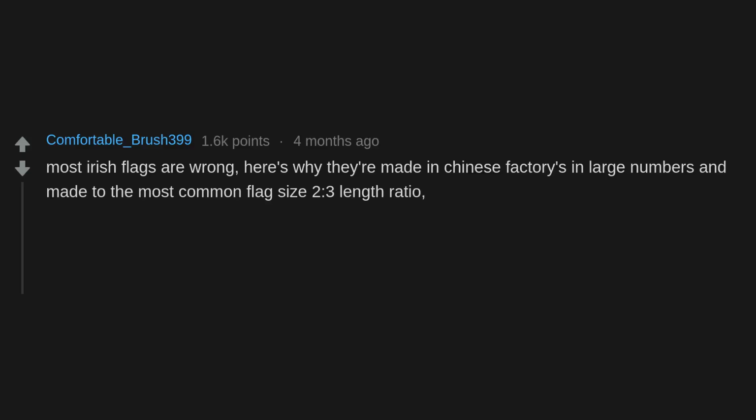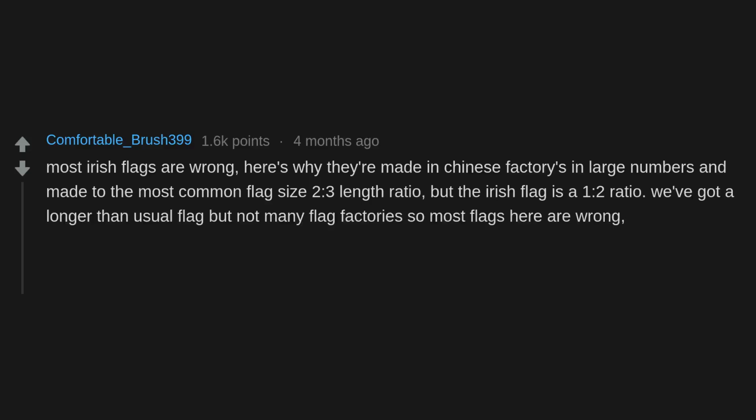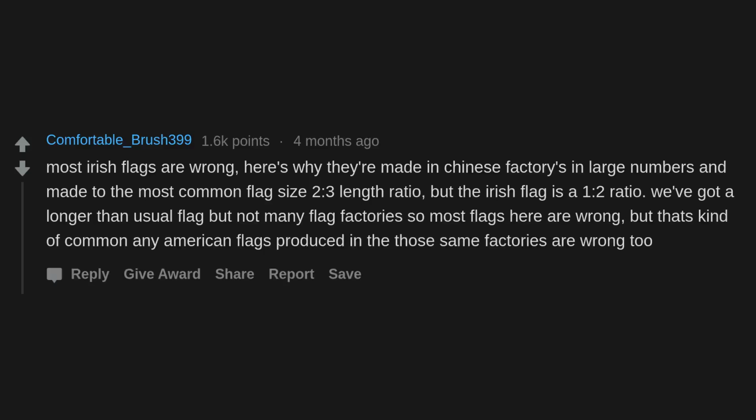Most Irish flags are wrong. Here's why: they're made in Chinese factories in large numbers and made to the most common flag size, a 2:3 length ratio. But the Irish flag is a 1:2 ratio. We've got a longer than usual flag, but not many flag factories, so most flags here are wrong. But that's kind of common. Any American flags produced in those same factories are wrong too.